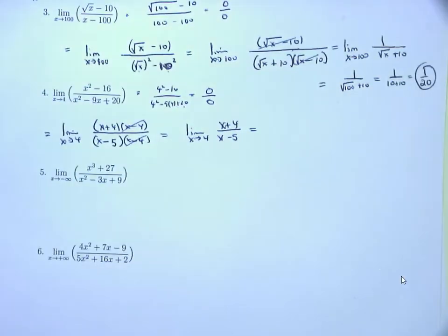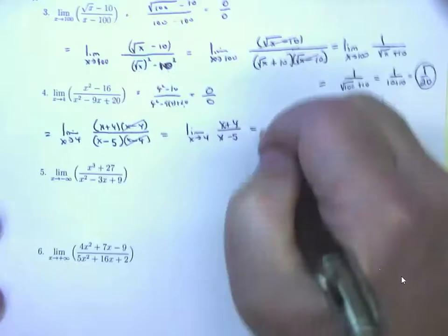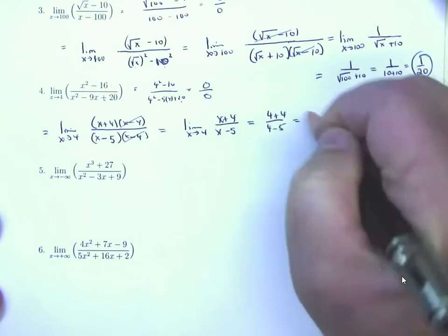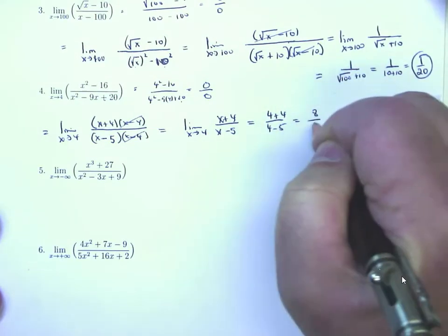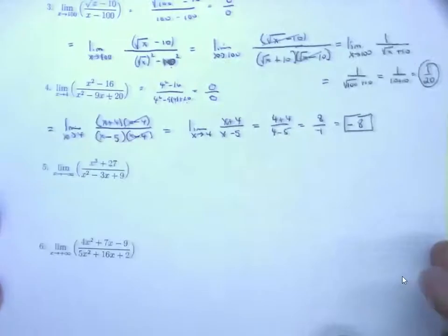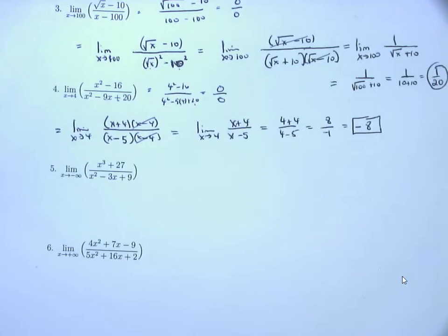And now, what you going to do now? Plug it in. This gives you 4 plus 4 over 4 minus 5. 4 plus 4 is 8. 4 minus 5 is negative 1. The answer is negative 8. And again, I am really trying to demonstrate to you guys the work that we want to see on this stuff.